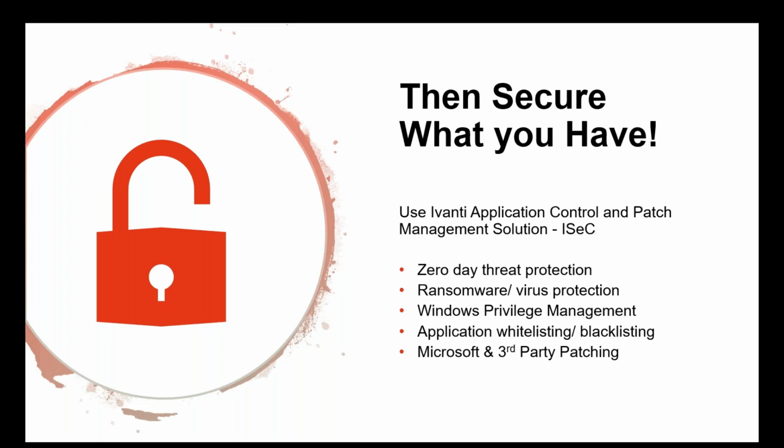If that is the worst case scenario, we do need to keep that operating system in our environment, then let's secure it. And what we've got here is what we call ISEC, which is Ivanti's application control and patch management solution. So you'll hear me talk about ISEC a bit more, that's the terminology. Just quickly, the main points to note are that we can prevent those zero-day threat attacks. If you're the first customer to get attacked, then effectively you are a zero-day customer. Typically, we see that quite a lot. There are so many different variations of viruses and ransomware that the chances that you are the first person to see it are quite high. And things like antivirus are only going to be able to treat the things which are already known, because they work off a list of known vulnerabilities.